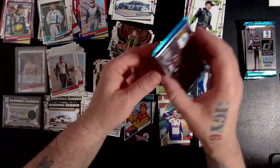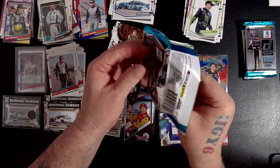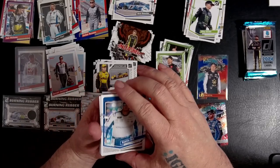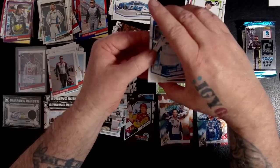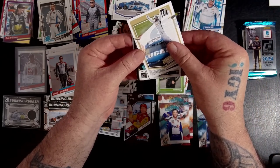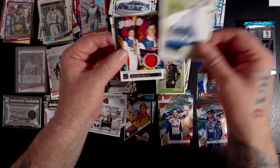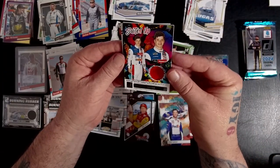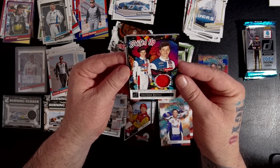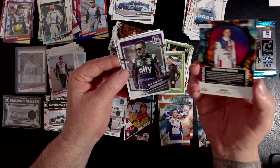Alrighty, we'll go from the top. Take it from the top. Austin Hill on the Donruss mark. Kyle Busch. And straight into it. Suited up. That's a pretty cool card. Harrison Burton. I don't know.